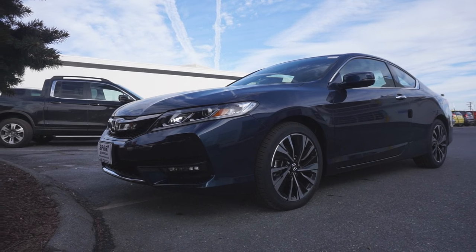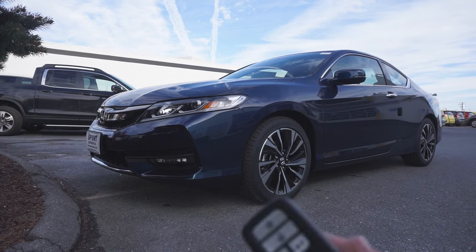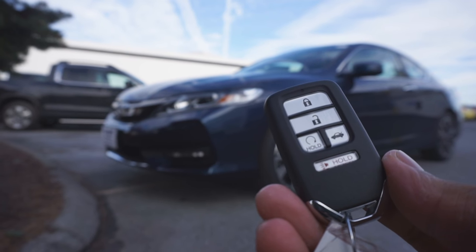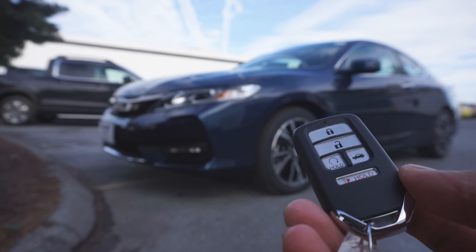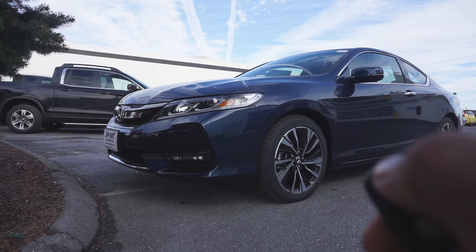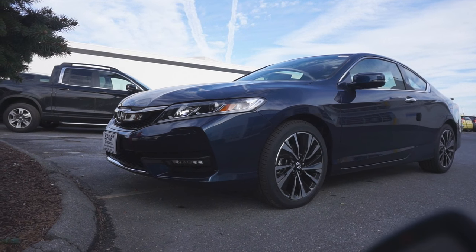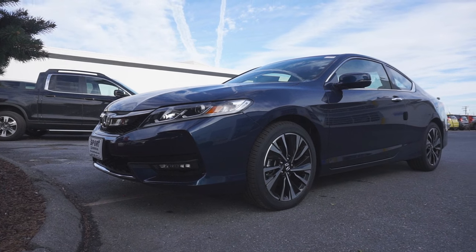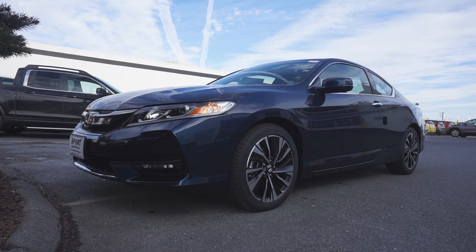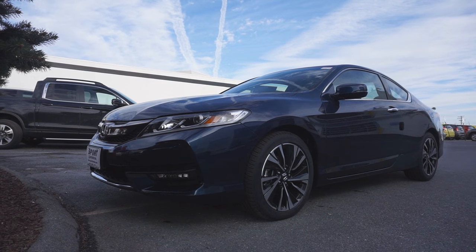And since this is an EXL, you have standard remote start and smart key entry. So here's the key fob for the Accord, with the lock, unlock, remote start, trunk release, and panic button. And you do have remote start. So to use remote start, just make sure that the car is locked, press it twice, and press and hold the start button. The car will flash at you to confirm that it's started. And to turn it off, just press and hold it again.